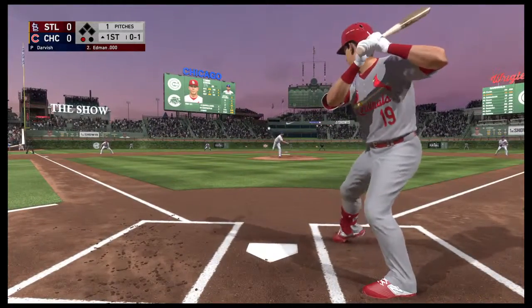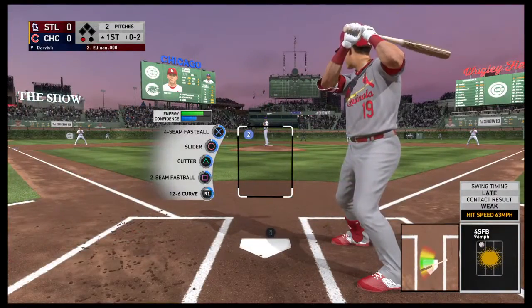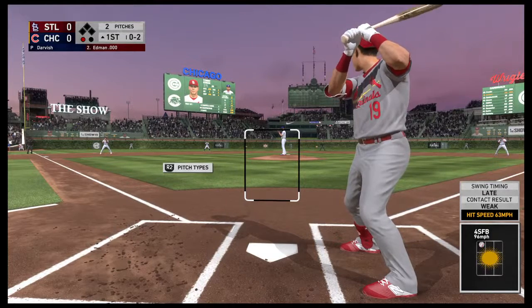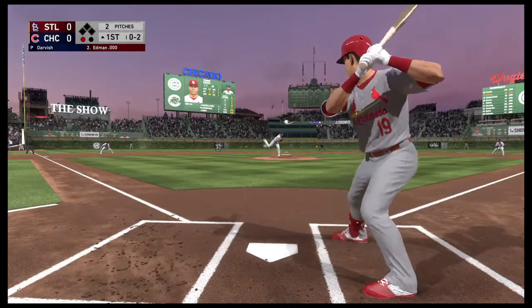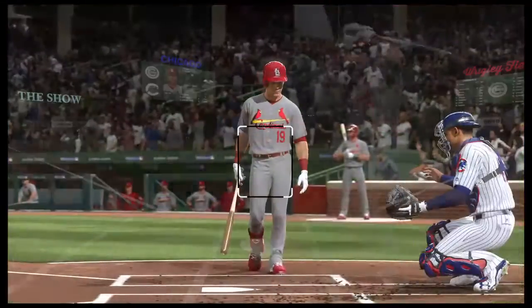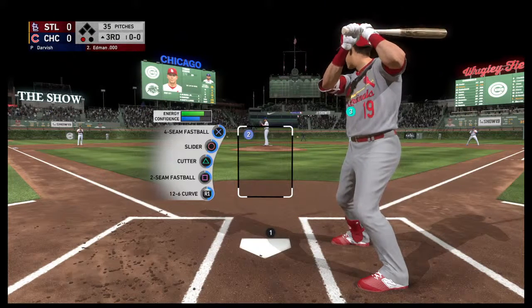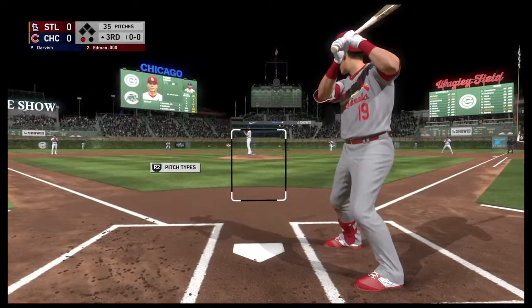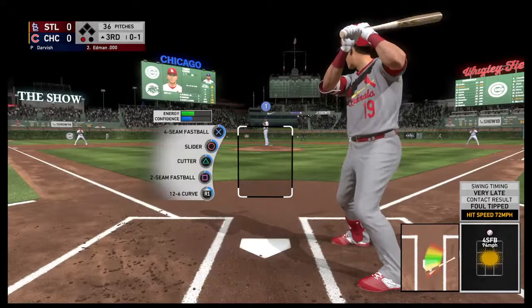Now the 0-1. Behind 0-2 now. Looking to put him away. Here's the 0-2. And here's a pitch inside, and that got him. Comes set. Here's the 0-0 pitch. And he fouls this one off.